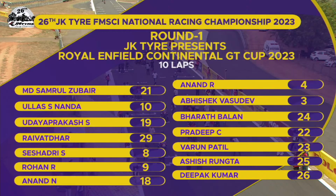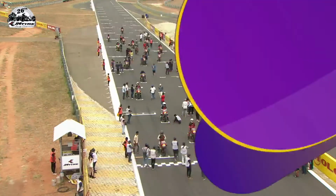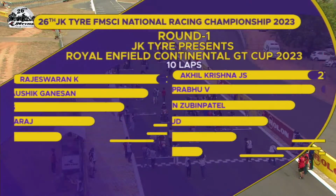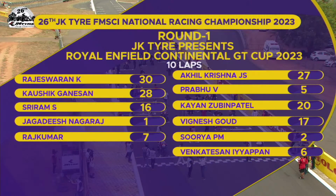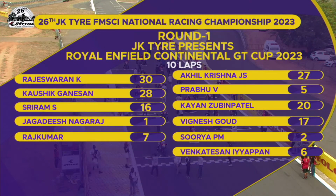Seshadri at P10, Ashish Rumta at P11, Rohan at P12, then you got Jayant Pratipati at P13, Deepak Kumar at P14, Akhil Krishna at P15, Rajeshwaran K at P16, Prabhu at P17, Kaushik Ganeshan at P18, then you got Kalyan Zubin Patel at P19, Sriram at P20, Vignesh Gaur at P21, Jagdish Nagrajan P22, Surya PM starting at P23, Rajkumar at P24, and Venkatesh Ayappan at P25.